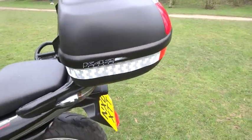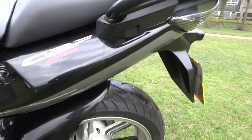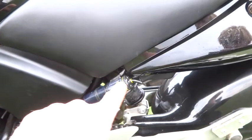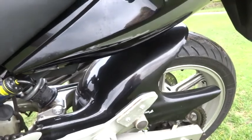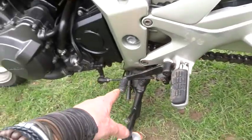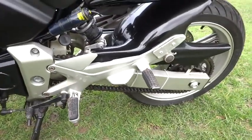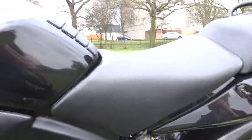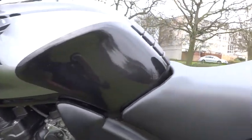Left hand side of it, you can see again, no signs of any damage. Left hand seat panel, no signs of any slide damage. Here's the Scott Oiler. It's an aftermarket thing, keeps the chain nice and lubricated. Left hand pillion peg, driver's peg, and gear lever. No signs of any slide damage. If they go over, that lot would take it. Left hand side of the rear seat and the driver's seat. Left hand side of the petrol tank. Not a mark on that.